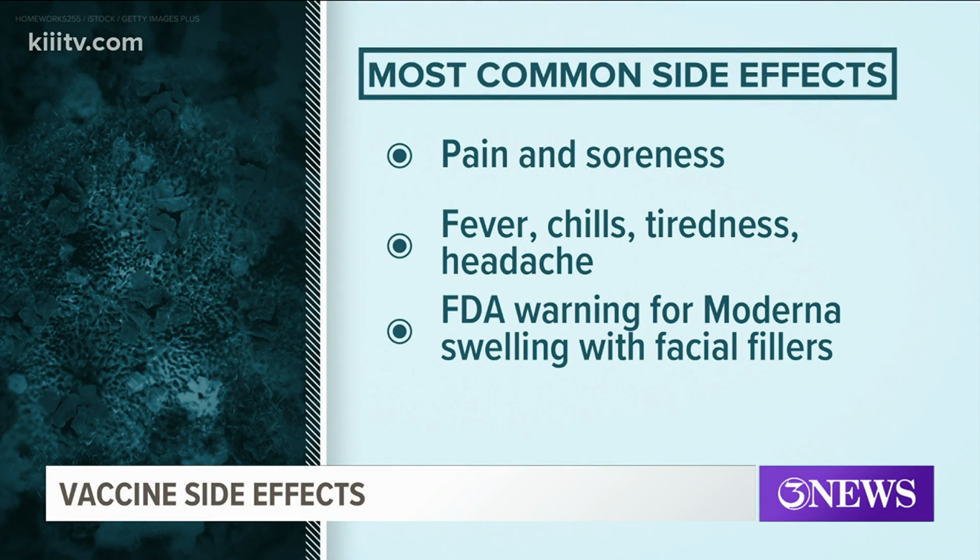And many of you have written into us some questions about the COVID-19 vaccine as immunizations continue to roll out, such as what are the side effects and what do they include? According to the FDA, the most common side effects for the two vaccines being administered right now include pain and soreness at the injection site, typical for many vaccines. Other people may experience fever, chills, tiredness, and headaches.